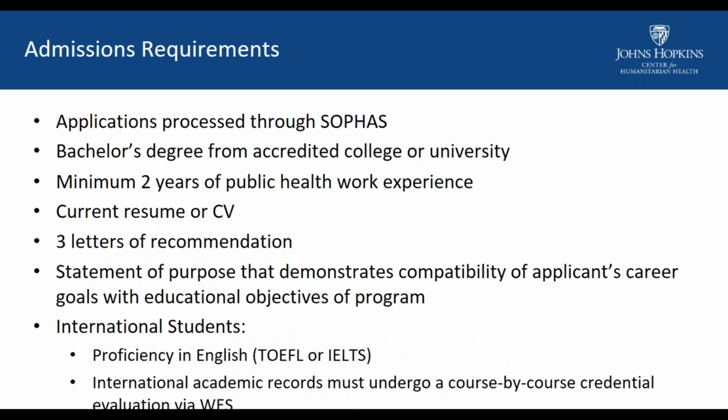And then to explain the application process a little bit, we use a portal called SOFIS. It's a common application portal, so you would log in through our website and be able to choose the program that you're interested in. All of our candidates are required to have a bachelor's degree from an accredited college or university. So if you're in the United States, you would have the bachelor's degree listed on your transcript. If you're abroad and you're not sure whether your degree is equivalent, you can definitely check with our team and we can provide some initial information, or you would look into a credential evaluation process to find that out.